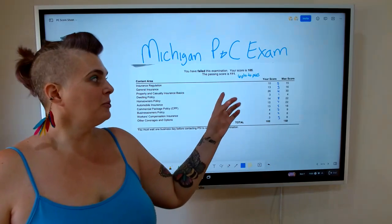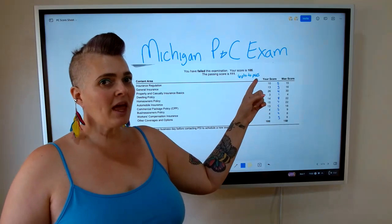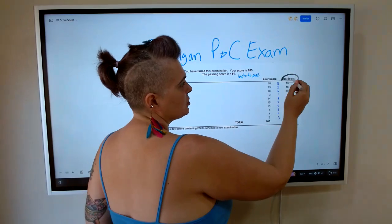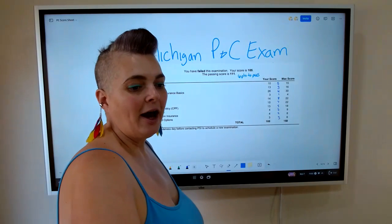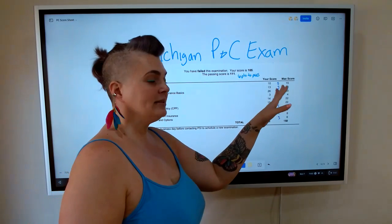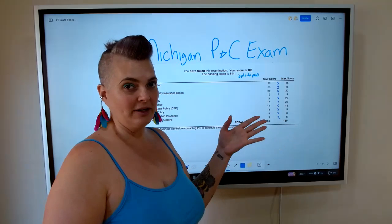So I did a little bit of pre-work. First I found out that they need 6 points left to pass. And then I went through the max score versus your score. The max score is basically saying how many points are available in that chapter. And it will always be that way until they change the exam content outline, but as of now, it's current.